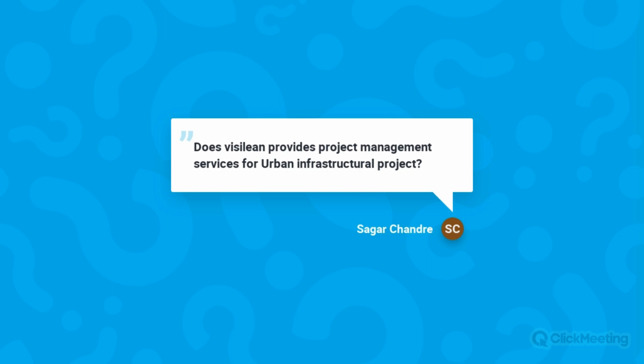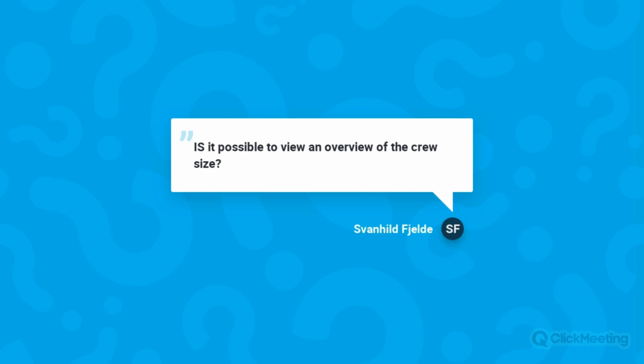Okay. I think someone's typing, but if anyone has any more questions? Okay. Is it possible to view an overview of the crew size? So yes, Swanhild, we have the potential to upload the crew size on a weekly basis, so you can update how many crew members a particular team is going to bring against a particular task, and then you can compare plan versus actual, even on a daily basis. For example, you can check how much crew was planned for that particular day and track the actual, how many were actually working on that day. So yes, that's possible.